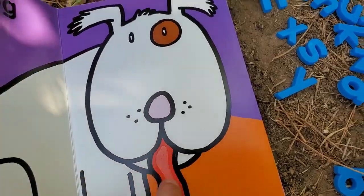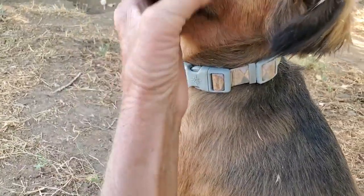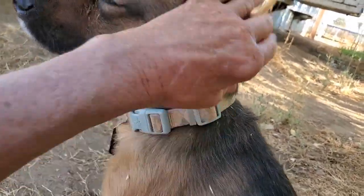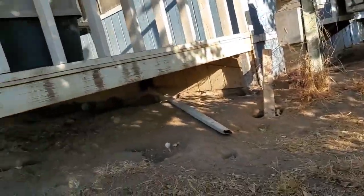Ooh, a sticky dog kiss. Louie, would you like to give some sticky dog kisses, huh? Ooh, I need to get that out. There we go. Be careful with those weeds, huh? Get them out of you. Any sticky dog kisses? There's a sticky dog kiss.